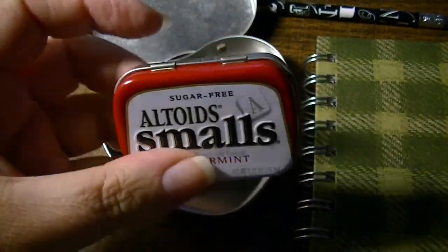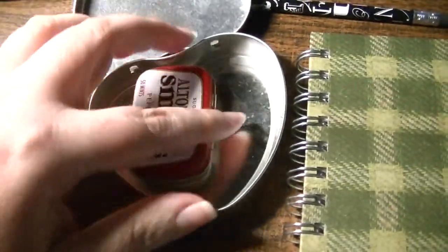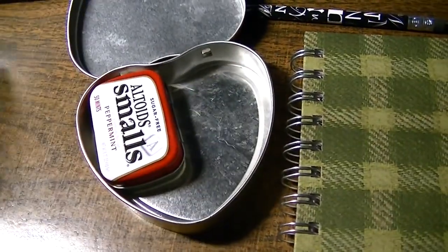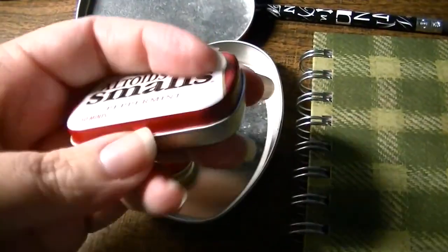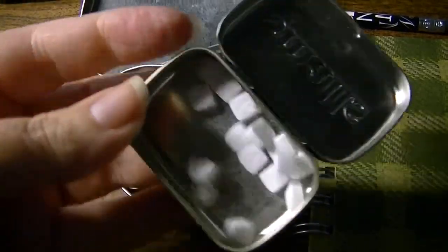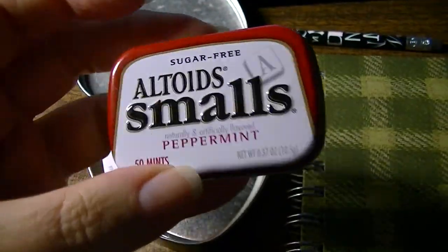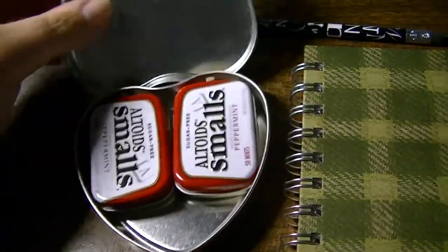I really like having these in my purse or in the car. You just never know when you need or want a mint, so it's nice to have on hand. Oh, and these mints are really tiny. Let's see if I can open this with one hand. There you go. Tiny little, my favorite peppermints. So that was a cute find.